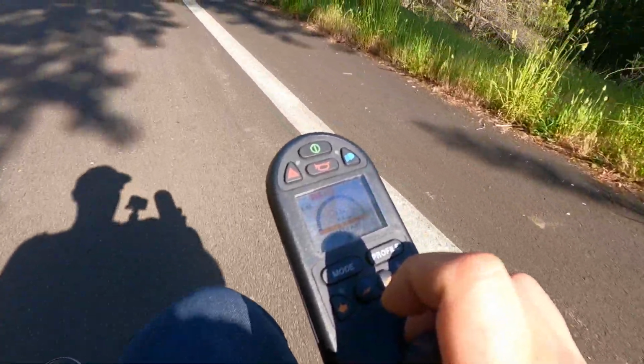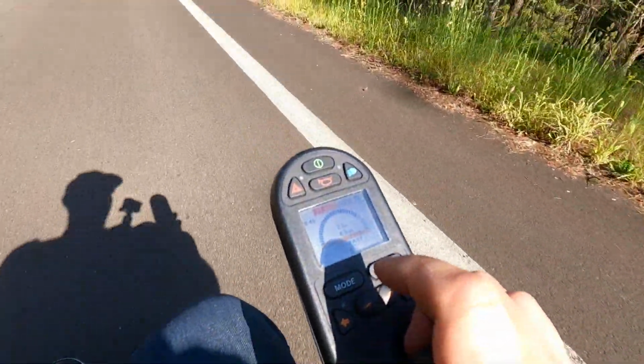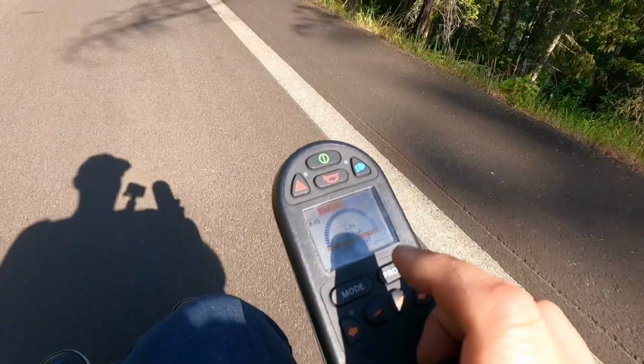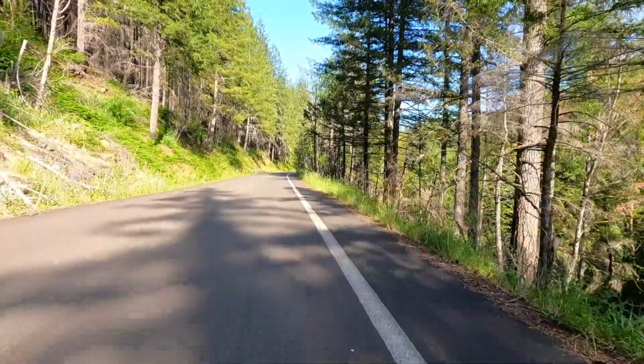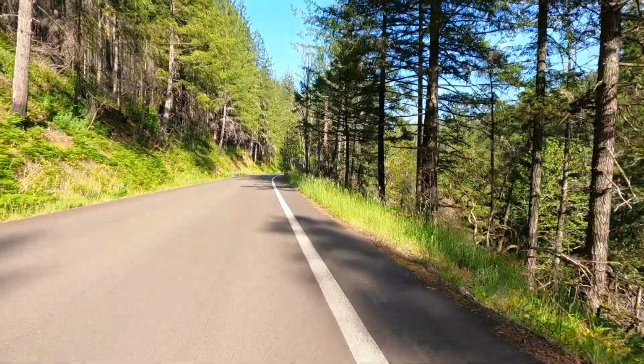Update on our battery situation. We've gone 2.3 miles and the gauge is toggling between missing one yellow and all the way up to one green. So I think we're still doing okay. I can tell when the battery actually starts getting low on this, so we'll just kind of go by that, I think.